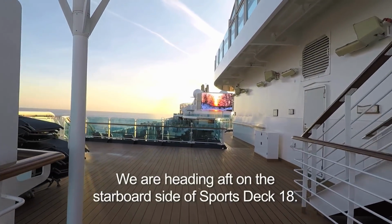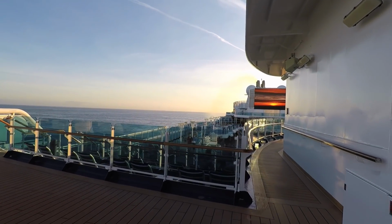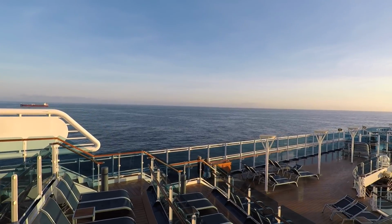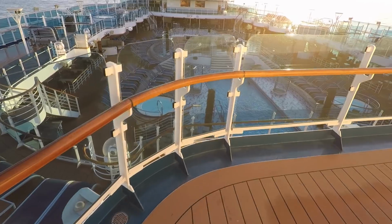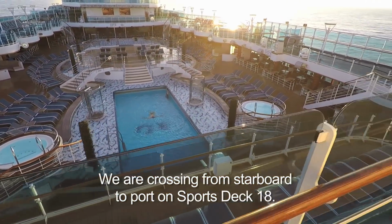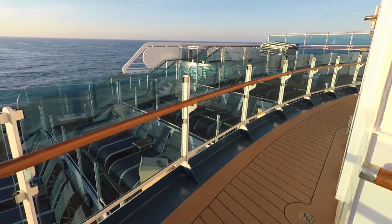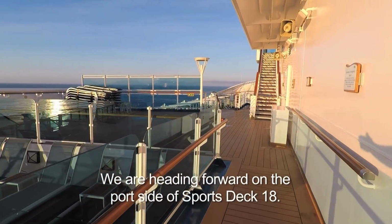So this is 18. There'll be lounge chairs on this side, lounge chairs on the other side. And this is called Sundeck. Here's the chairs for watching the movies. They have them on both sides. There's the pools, spas. So that's deck 16, deck 17. We're on deck 18. Just goes around. More Sundeck on there.